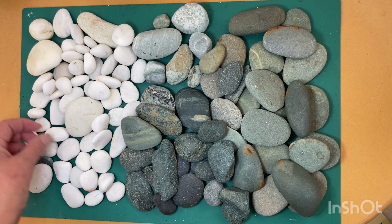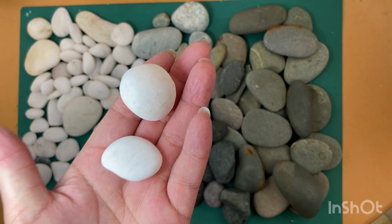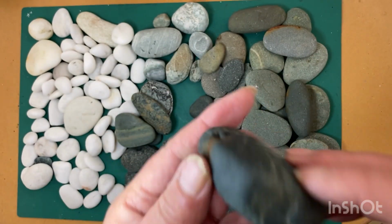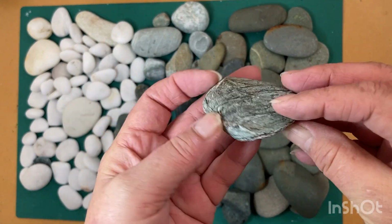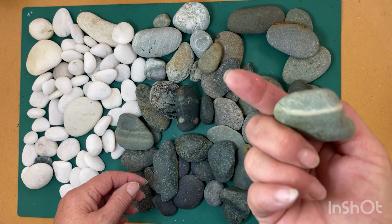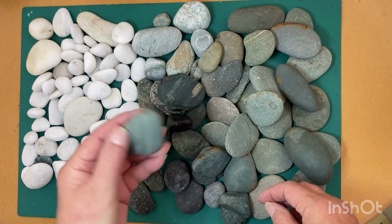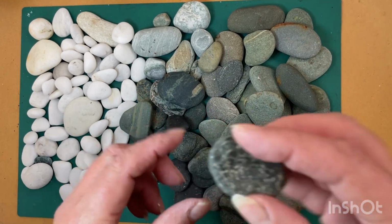Rocks are enormously handy for crafting. These are some amazing white ones from one of the west coast beaches down here in the South Island. I love the natural colour of all of these. There's a lot of green in these rocks. I'm about to use all of these for a project, so keep an eye out for that one. You can paint rocks up, so I keep a big stash of them around the house, and I just put them around the base of my trees until I need them, so they don't take up space in my house.